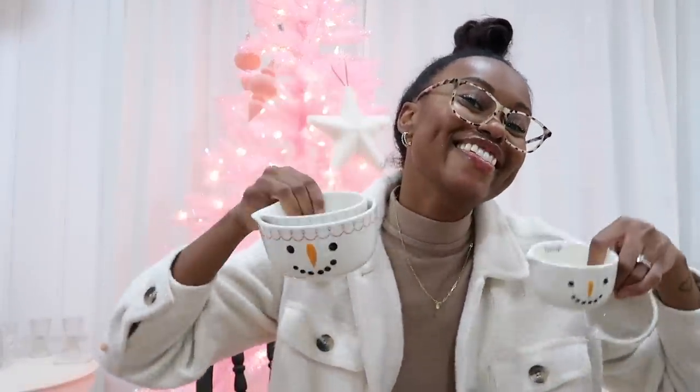So yeah, this is the 1/4 cup. We have the half cup. We have the 1 cup. And then of course we have the 1.5 cup. Too cute. I will forever be obsessed with these.